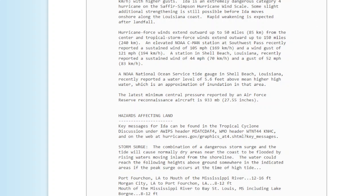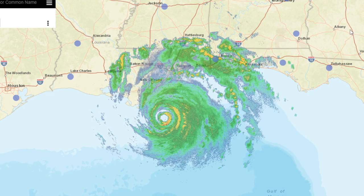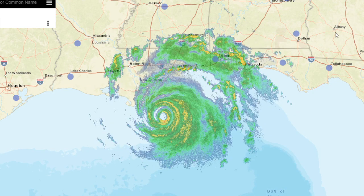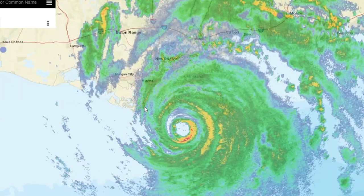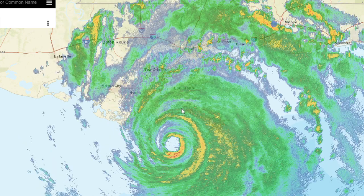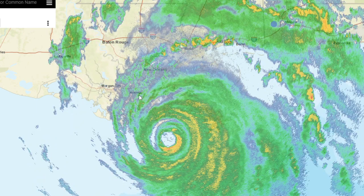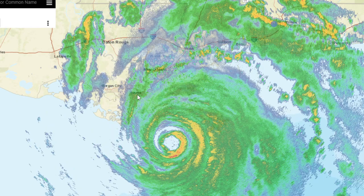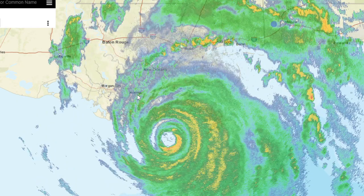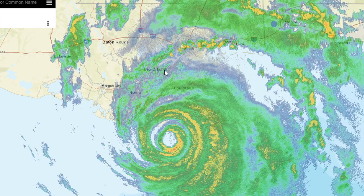So let's look at that radar right now. We'll go to that next. And you can see there it is, again, making its way toward Louisiana. Let's see if we can get the name. Yeah, it looks like it is going near Morgan City and Houma. Perhaps that is where the eye may wind up going now. It looks like that's where it's heading, at least. Not so much New Orleans.